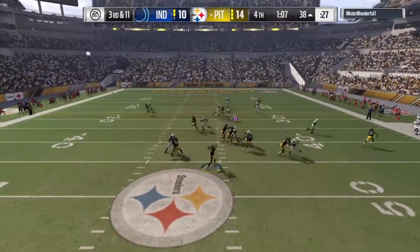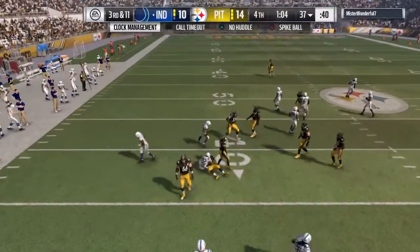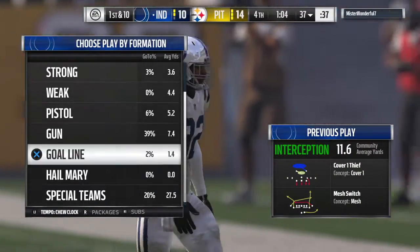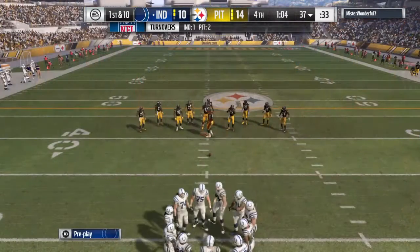Now it's Roethlisberger. Now look at this. They get the turnover they needed. It's intercepted. A great read, and it's picked off. And he's going to take this one back to the 37-yard line. And now Indianapolis set to take the field.